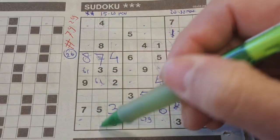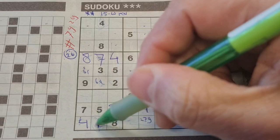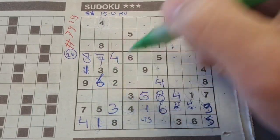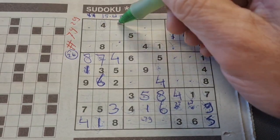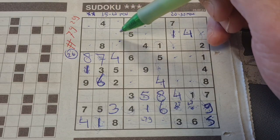We have a 4 in the second column, no 4 there. 4 should be here and a 1 goes there. 6 and a 1, we have a 1 in the second column, so no 1 there. 1 should be here and a 6 goes there. 1, okay. 2 and then 9.